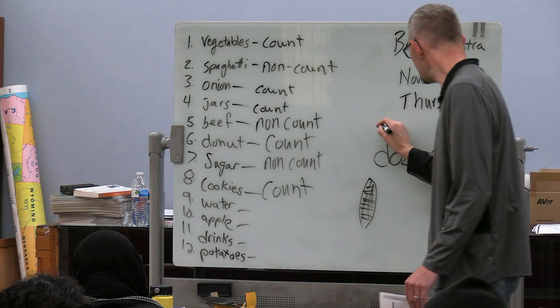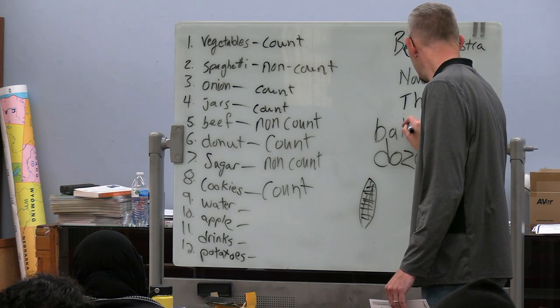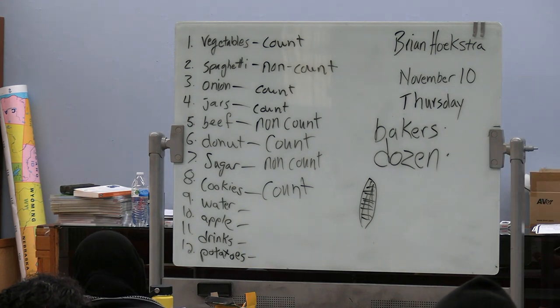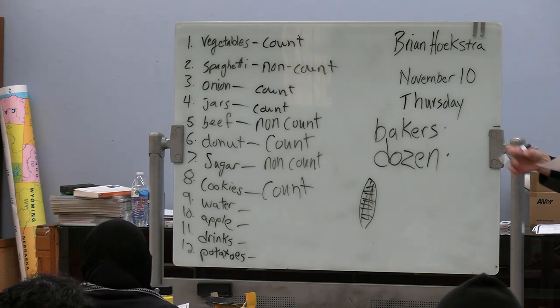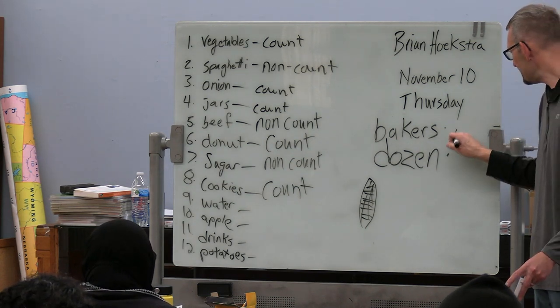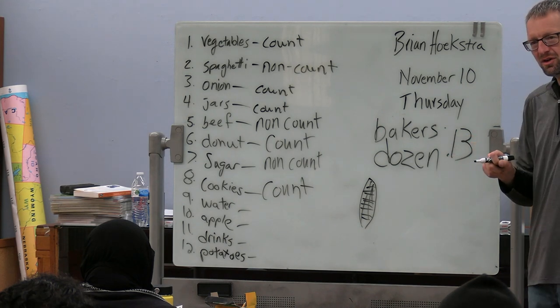Have you heard of something called a baker's dozen? When you think bake, you think cook. But if you ever hear baker's dozen, it actually means 13.